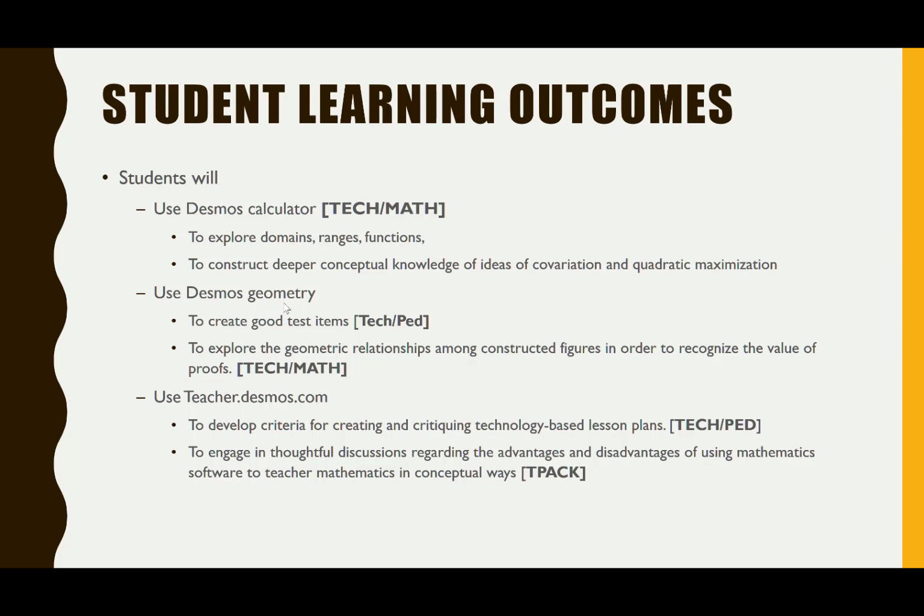And finally, at the third level, we're going to use teacher.desmos.com, and that is right at the heart, that TPACK heart of the intersection of those three circles in the Venn diagram. You want to engage in discussions about how we use technology to teach math and how we can design not only interesting lessons, but lessons that get at the conceptual ideas. Because just because you have a cool lesson doesn't mean it's going to work well. I have a great video of a cool lesson that didn't work well, and that's how you learn best, is when you see what could be improved.